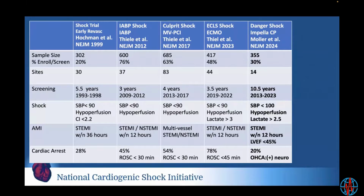For those of you who may not remember, the SHOCK trial compared patients who were treated with early revascularization, mostly PCI, but it did include some CABG, versus those who were treated with medical therapy initially. It was a trial that took 5.5 years to recruit, from 1993 to 1998. It had 30 sites. It included a systolic blood pressure less than 90, and hypoperfusion was a clinical diagnosis. They had some diagnosis using right heart cath with a cardiac index less than 2.2, but again, that was not always done. It included only STEMI patients, and it's important to know that their cardiac arrest rate was around 28%.